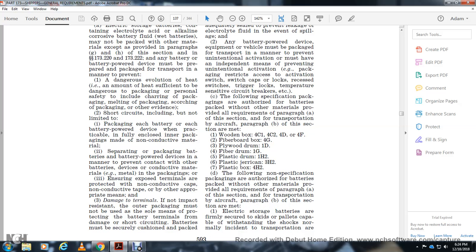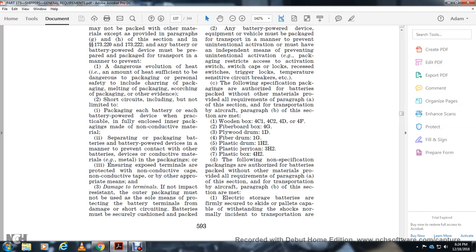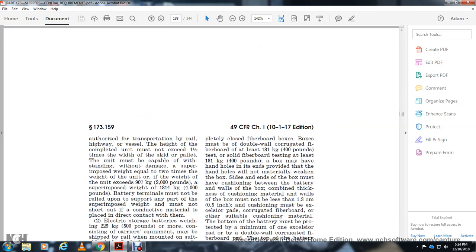The following specification packages are authorized for batteries packed without other materials, provided all requirements of paragraph A of the section for transport by aircraft, and paragraph B of the section are met. Electrical storage batteries are firmly secured to pallets and capable of withstanding the shocks normally incident to transportation by rail, highway, and vessel, with a height of the complete unit not exceeding 1.5 times the width of the skid or pallet.